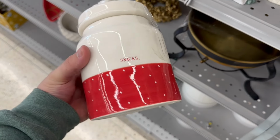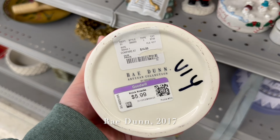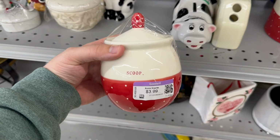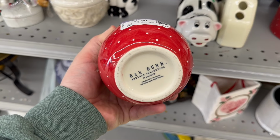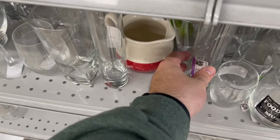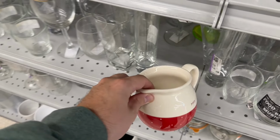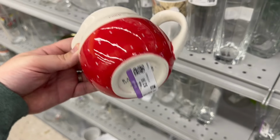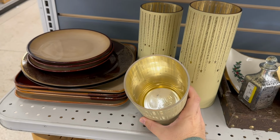So I also found a complete set of these Rae Dunn pieces, you guys. These were from 2017. The baby canister was $5.99. It's the red with the white polka dots. They also had the sugar, that was the scoop. As you guys can see, that was $3.99. And then hidden in the glassware, which was very interesting, I found the creamer. So this is all part of one set. There's actually more canisters to this set. This one says pour, and that was $2.99. So the three-piece set was definitely not a bad price at all for all of those.